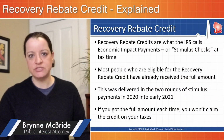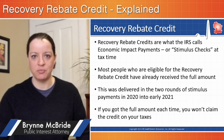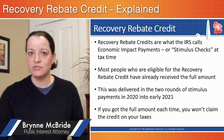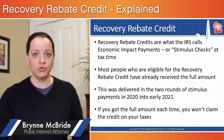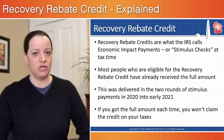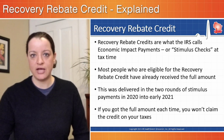The Recovery Rebate Credit is what the IRS calls stimulus checks or economic impact payments at tax time. Most people that received their stimulus checks, either by direct deposit, by a check or debit card, have already received the full amount and they don't need to worry about the Recovery Rebate Credit. They've already gotten their money and you need to take no actions on your federal tax return.